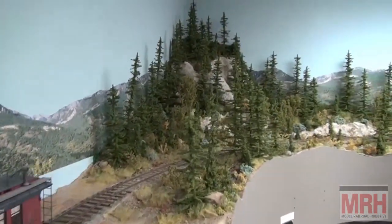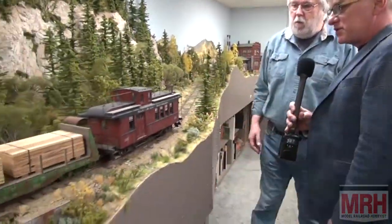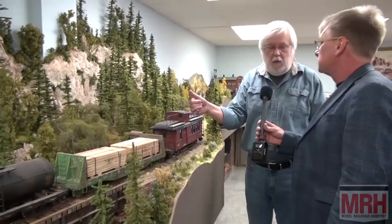Now we're going to walk over this way and look at your gorgeous scenery, because I see you've modeled some bridges here and pine trees. Let's go check this all out. Now this train here, I see this gorgeous caboose. Well, this is a perfect example, because this is an LGB car, which makes it 1 to 22.5.